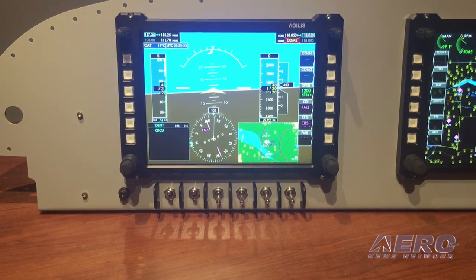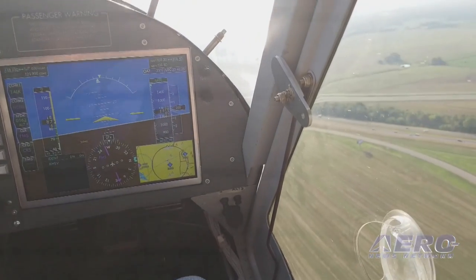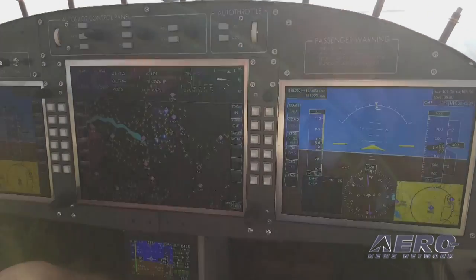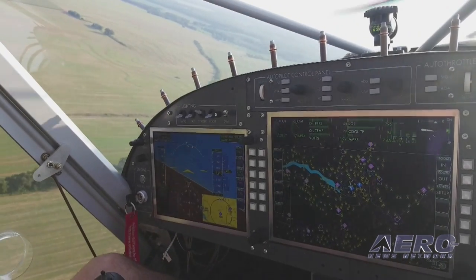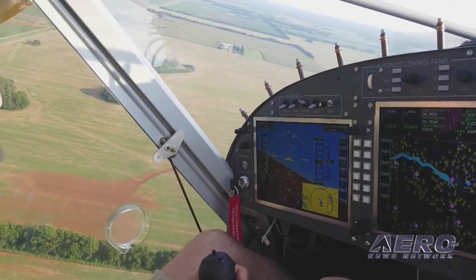While Avolution has previously focused on demonstrating 2- and 3-screen solutions, this year at Oshkosh we are presenting our technology in an exciting new form factor, the Unpanel, which is being debuted in the Zenith Stol CH750 Super Duty, which is also being unveiled at AirVenture this year.